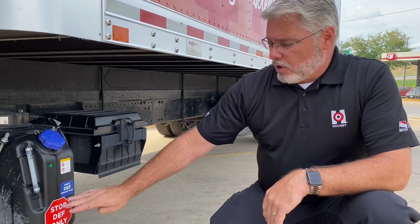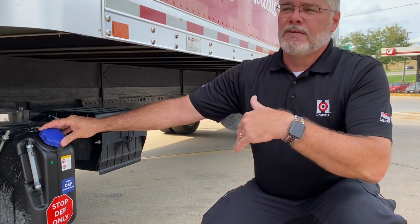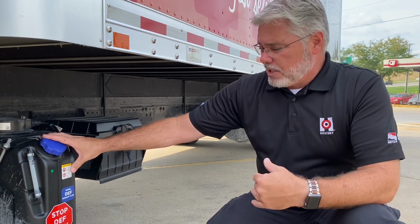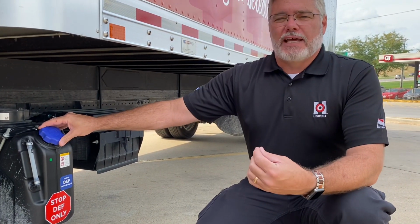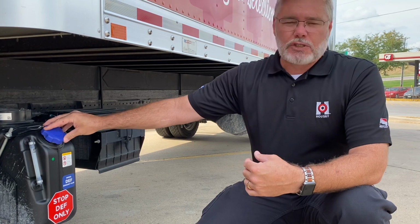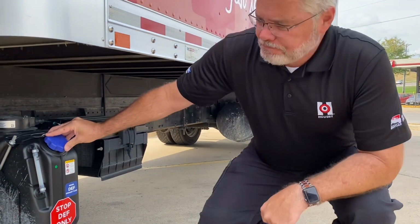So recently I had my marketing department create a new sticker to go on all of our trucks for Hauseby and anybody that would like to have those. Some of our regular customers, we're going to provide these stickers for them just as a way to try to prevent any cross-contamination of diesel fuel going into this DEF fluid tank. I think we need to do all we can to try to minimize that.